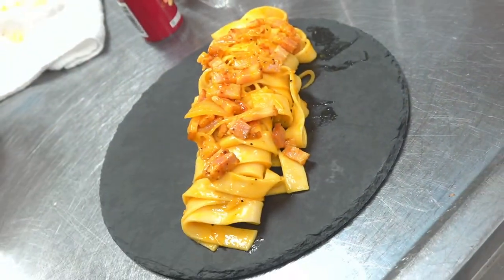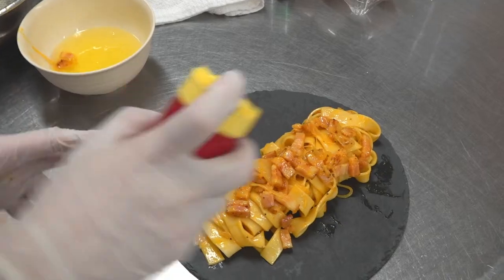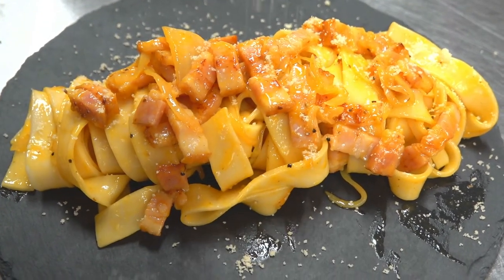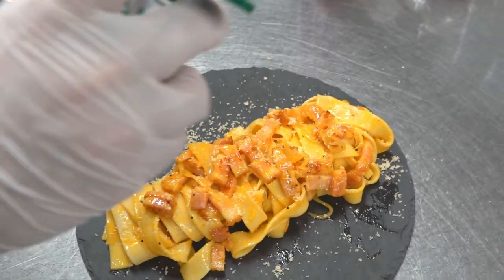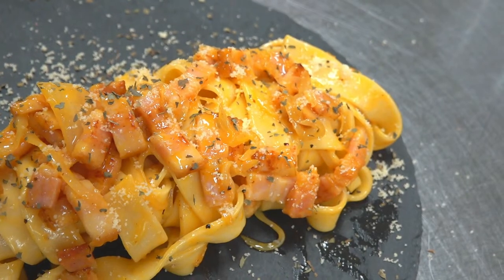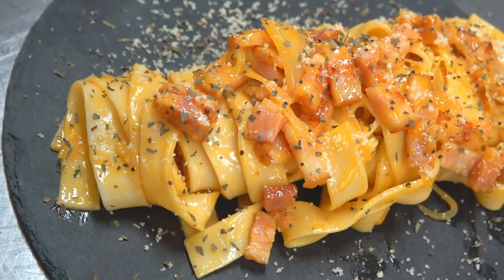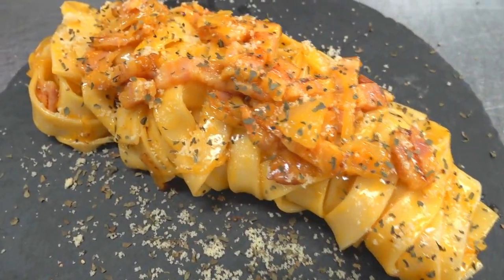So, I didn't know this black thing is a plate. Okay, of course, cheese, right? So sprinkle some cheese. Okay, and then some basil. And again, black pepper. Okay. So this is a kind of unique carbonara.